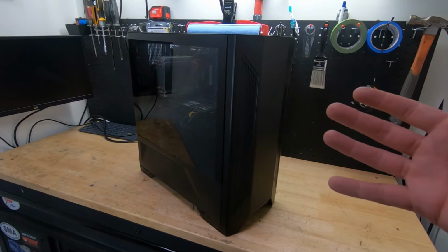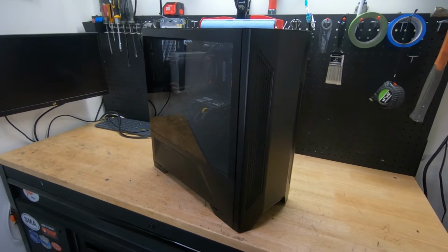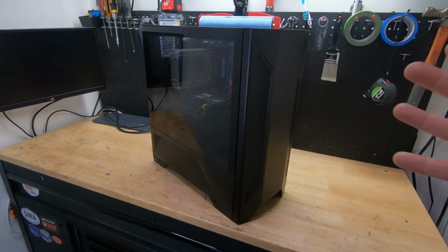So he tried to reach out to the seller. Of course, the seller kept on giving him little BS reasons. Oh, you broke it. You did this, that, and the other. Next thing you know, the seller deletes their Facebook account. He can't get up with the seller, and he is out $800.